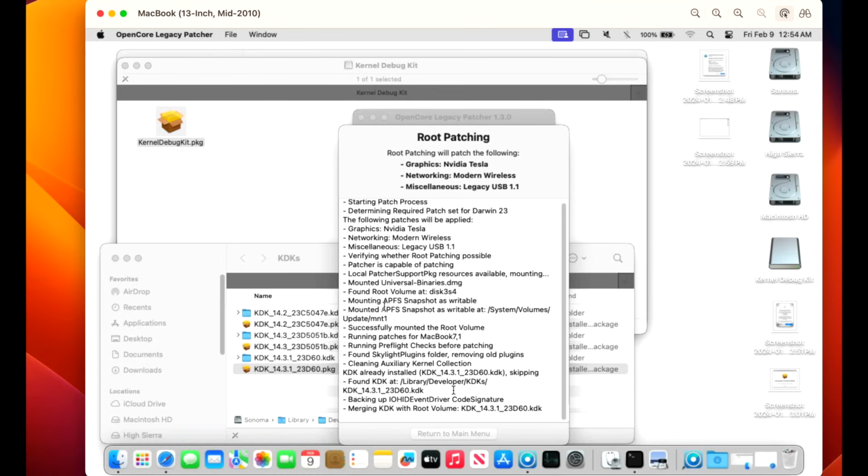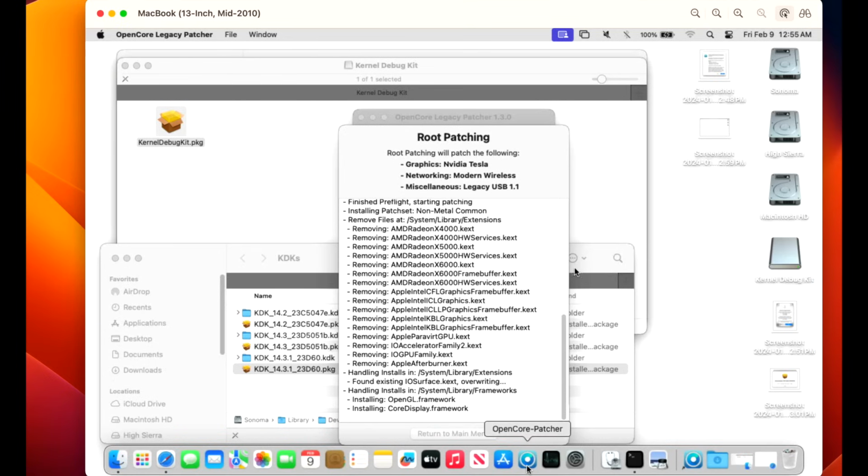If the KDK system went okay and the root patcher didn't come up, that's what we're doing now as a secondary piece. If the automatic patcher doesn't come up and say after the update, hey, you need to install the root patches, not a problem. Just open up the application, click root patches, and then it's going to go through that process.